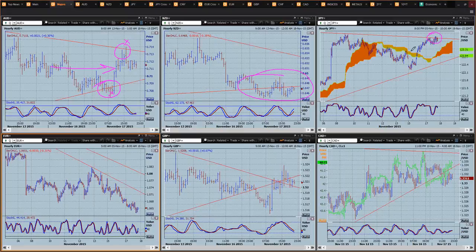Dollar yen trying to test the top of that trend line we had there yesterday, up around, what is it? I think it's around 123.50. The best still looking trade, I think, is still selling euro on a rally back towards 107.10. Now, I know it's at 106.50, but this is still the best looking setup.